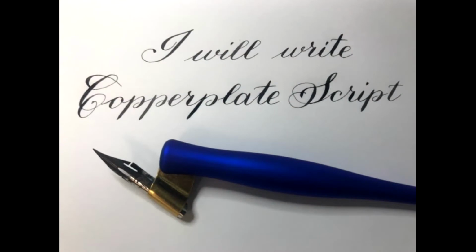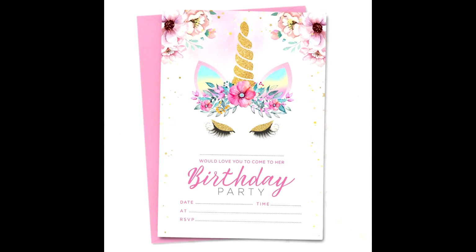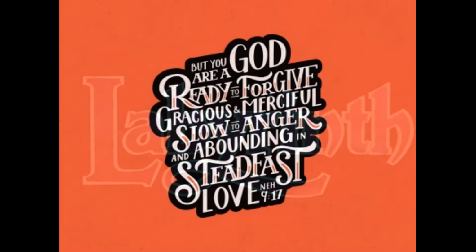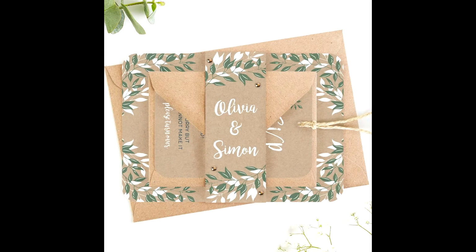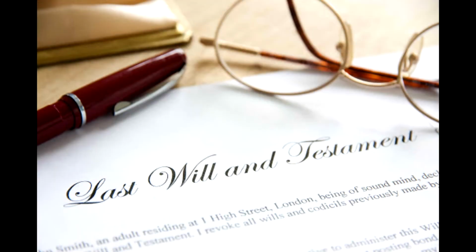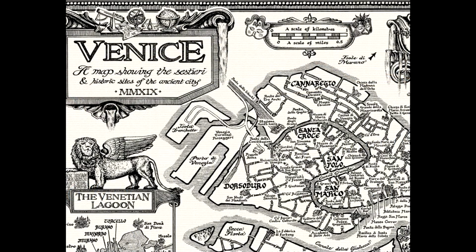Calligraphy continues to flourish in the forms of wedding invitations, event invitations, original hand-lettered logo design, religious art, announcements. It is also used for props and moving images for film and television, testimonials, birth and death certificates, maps, and other written works.